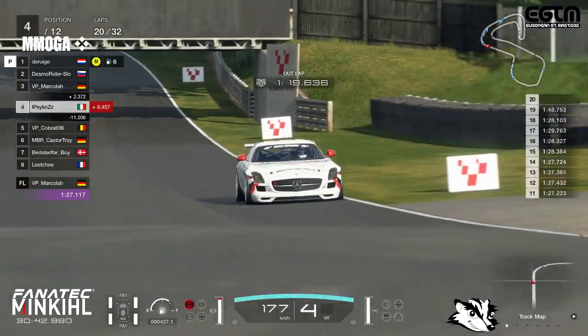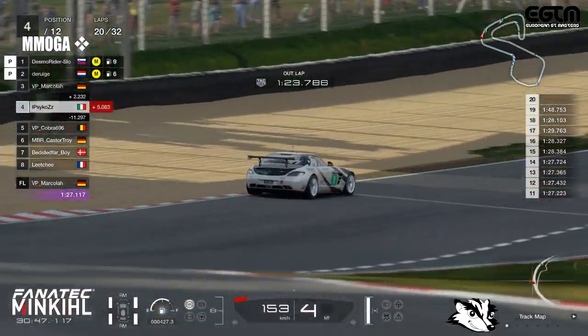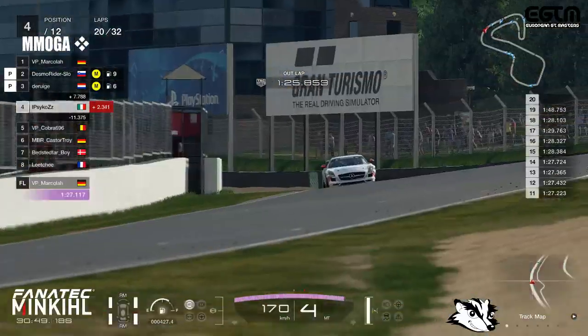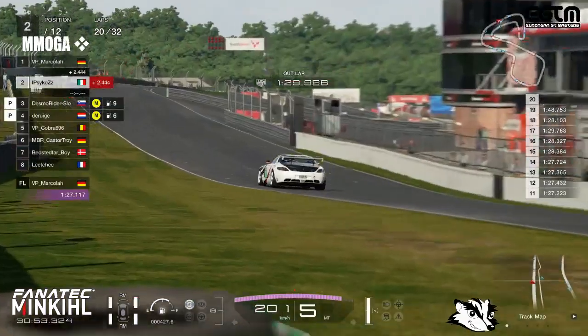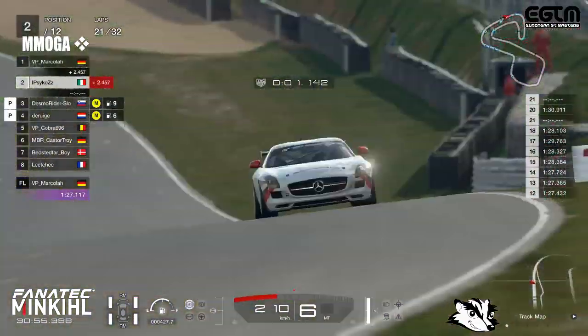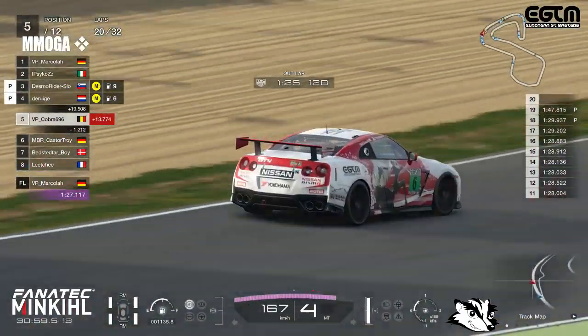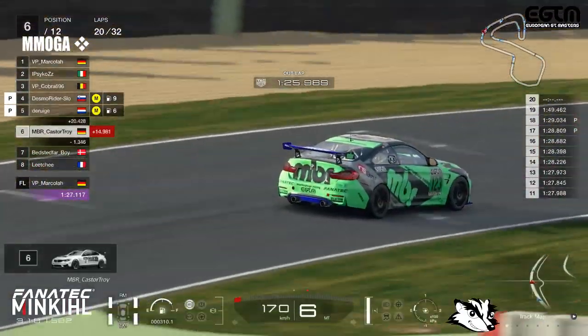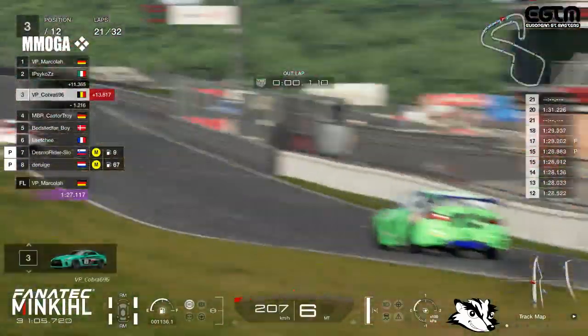12 laps left. Rouge now coming in, Desmo Rider coming in. That means Marcola will reassume the lead. And Psycho back in second, Cobra third. Cobra also seems to have gained a little bit. Well, he overtook Castor Troy again. In the pits, it seems.